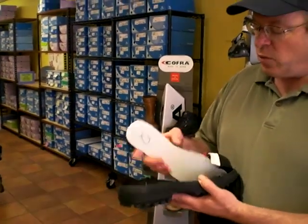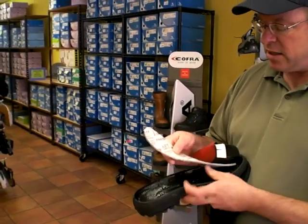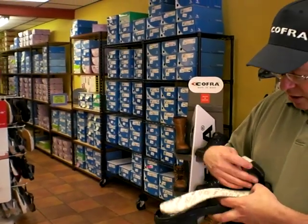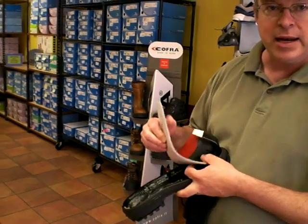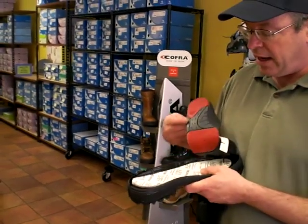What makes COFRAs really different is this layer right here. No other safety boot has this. This is an anti-perforation textile. It's a very dense weave that covers from the heel to the toes, but you can't drive a nail through it. This is actually more puncture resistant than a steel plate, but it still works with the foot. So the shoe actually feels broken in.